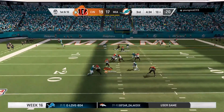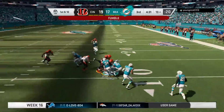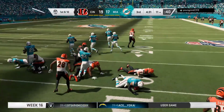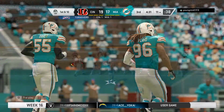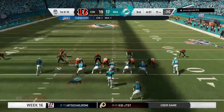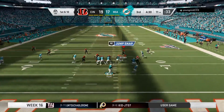Inside the red zone here. They'll look to throw. And now a fumble. The ball's out. And this is picked up by the Dolphins. And a big turnover there as his guys will get the football back. Check. Got it. Let him go.